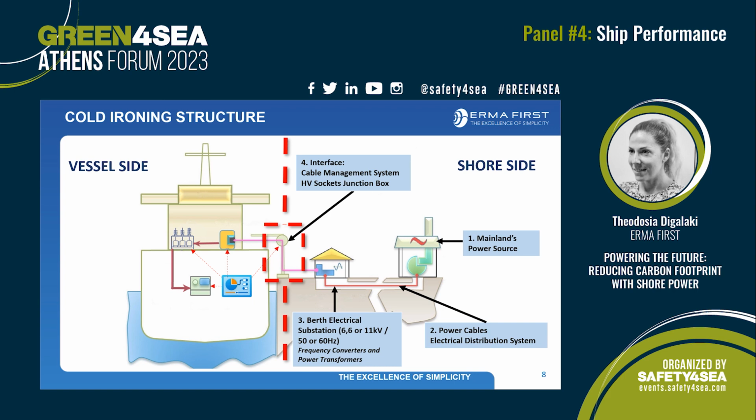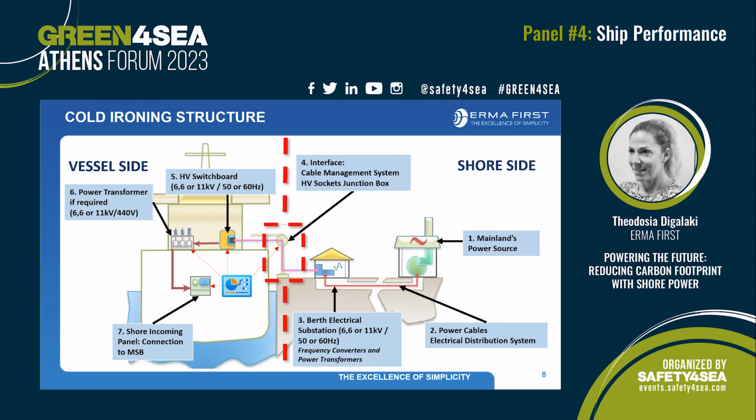Now, between the shore side and the vessel side, there is an interface that consists of a cable management system and high voltage sockets, while at the vessel side, we have a high voltage switchboard rated at 6.6 or 11 kilovolts, a power transformer that transforms power from high voltage to low voltage to be distributed on board, a low voltage switchboard, which is the extension and the connection point to the vessel's main switchboard, and a control panel, which is responsible for the control and monitoring of the whole operation.